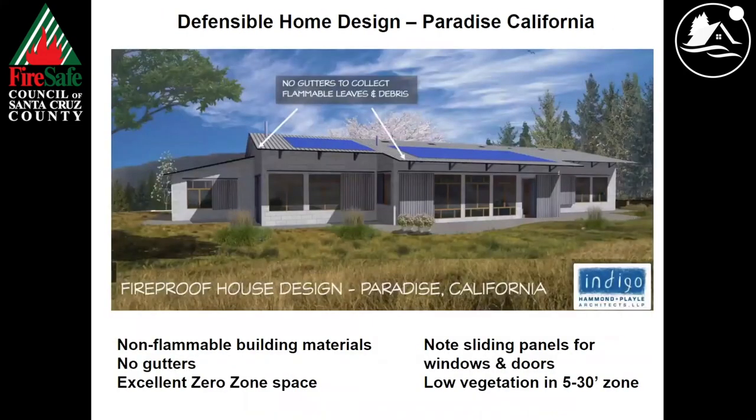This was a home that was designed for after the Paradise Fire. And if you look, you can see all the windows and doors have sliding panels that can be slid over them. They have hardscaping in the 5 feet immediately surrounding the house. The roof supports are metal, and this is cinder block, but it could certainly be stuccoed or covered over. But this just gives you some ideas about things people are thinking about if they're rebuilding their homes to make sure they can survive wildfires.